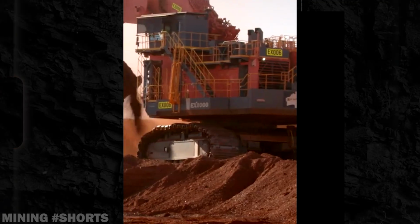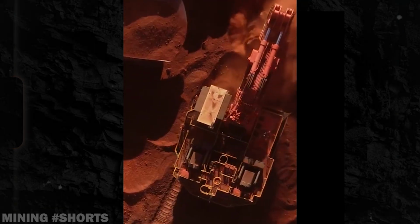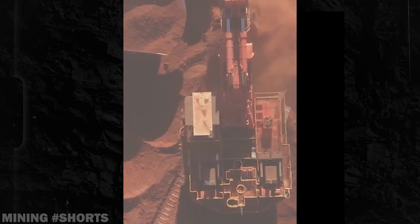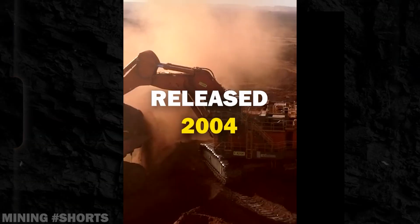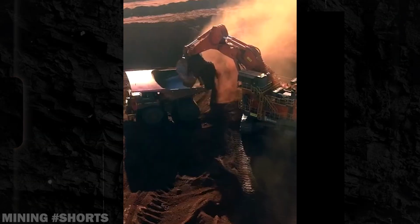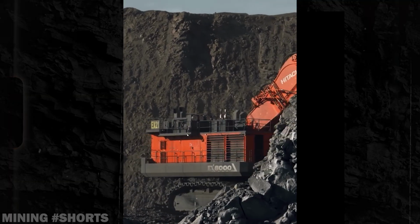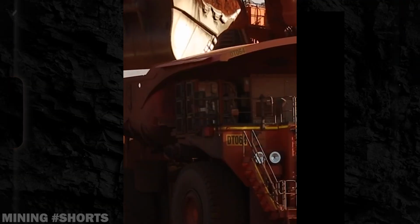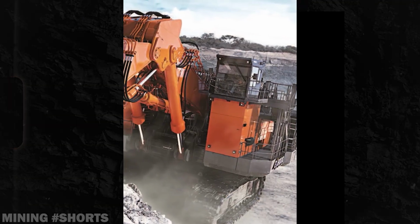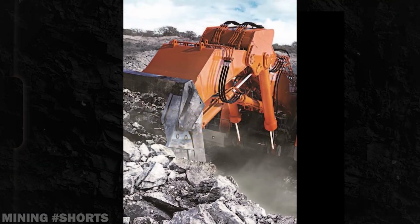Did you know that, on March 15, 2004, Hitachi officially announced the completion of the biggest excavator ever produced by the machinery brand? This machine was the 800-ton ultra-size EX8000 model, one of the biggest hydraulic excavators ever. With an operating weight estimated at 780 tons, the EX8000 monster exceeded the operating weight and loading shovel bucket capacity of the EX5500 by 270 tons and 13 cubic meters, respectively.